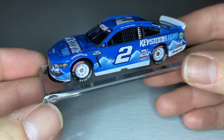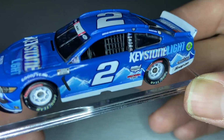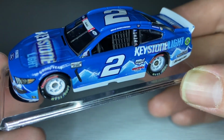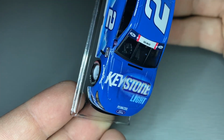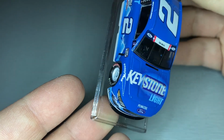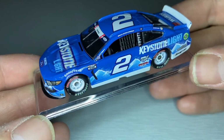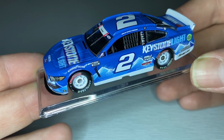Also from 2021, we have Brad Keselowski's Keystone Light. Oh, because it's the can. Okay, so you see how the Keystone Light logo looks? I thought that was like a defect for a second, but it's just because that's the can. As you can see more clearly on the hood, it says Keystone Light, and then the stone is off of the can. I see that. Makes sense now, but I bought this one because I think this might be one of the final quote-unquote blue deuces.